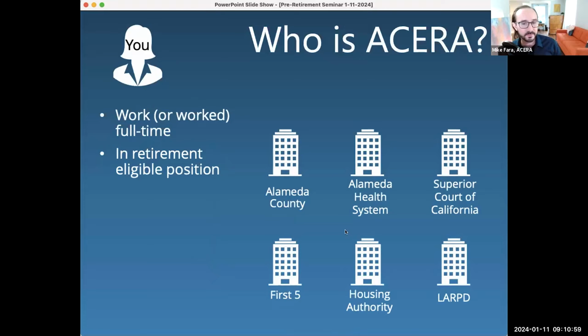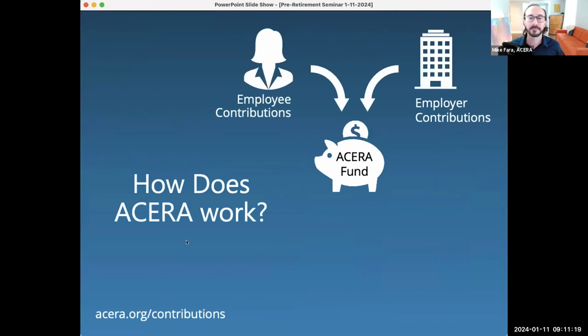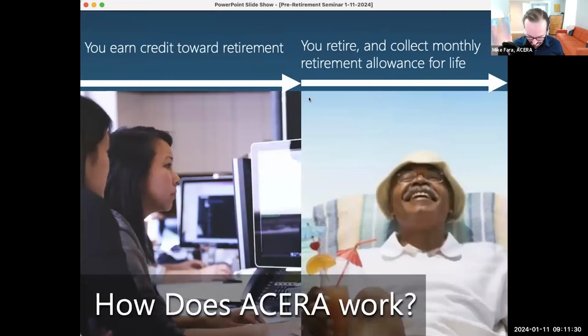So if you work for one of these public employers in that full-time retirement eligible position, you automatically become an Acera member. Now, you don't have to maintain full-time employment. You could go down to part-time and you still maintain your Acera membership. That's totally fine. It's just at some point you had to have worked in that full-time retirement eligible position to gain your Acera membership. And it happened automatically once you got into that position. And as an Acera member, you contribute to Acera's retirement fund with every paycheck.